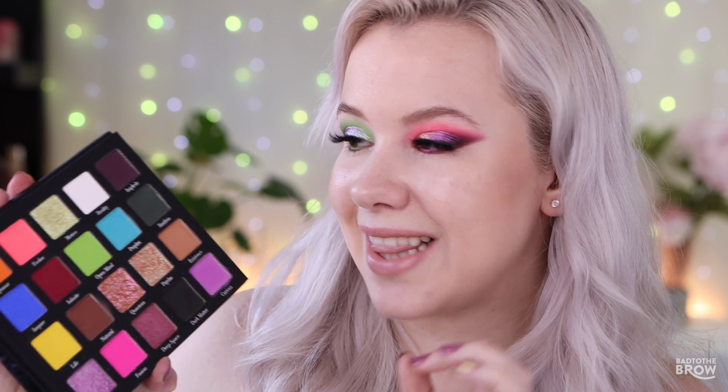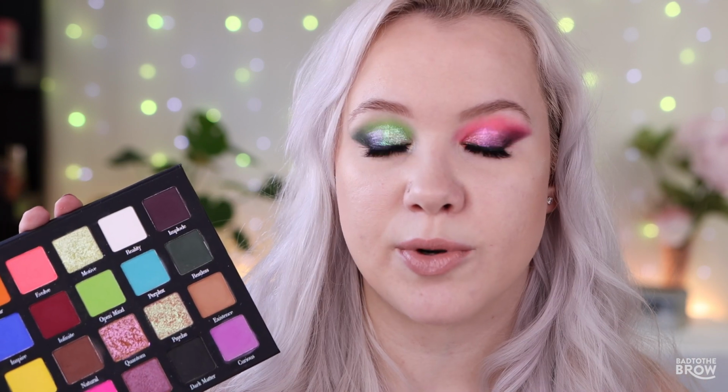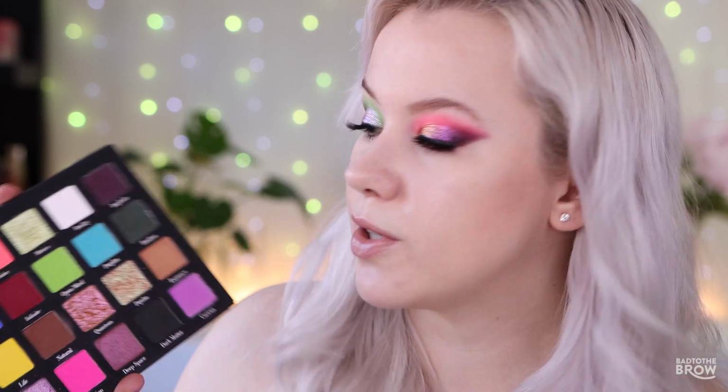I had just slight patching issues here and there when I was doing really intricate looks, but all my other looks I've done with this palette, where I just used something in the crease and something on the outer corner, I had absolutely no issues. It could have also been the primer, but I think sometimes a drier formula, if you layer it too much, it ends up doing that. So that's just something to keep in mind.